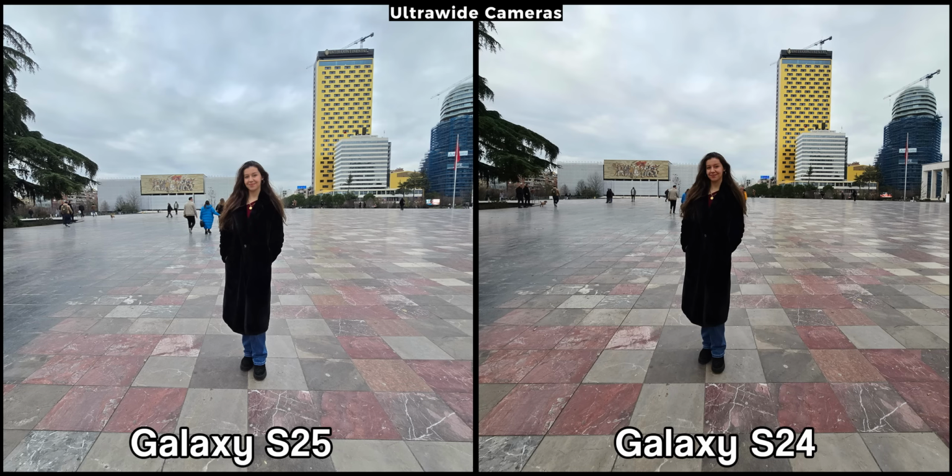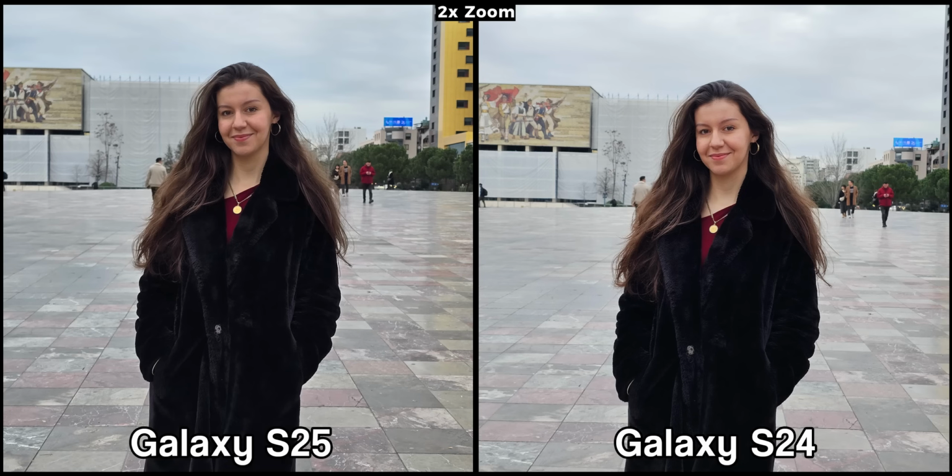On the older S24, my face is barely visible, and my coat appears plain black with no details. In contrast, the S25 preserves my face much better and brings out some of the finer details in my clothes. Both devices capture excellent photos at 2x, with the S25 showing a slight edge in terms of color accuracy and dynamic range. The S24 struggles a little with bright backgrounds, but its images remain perfectly usable.